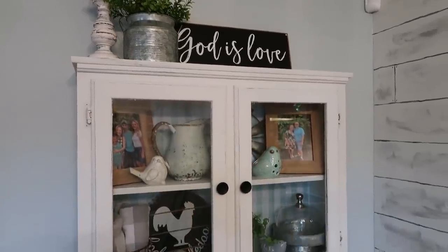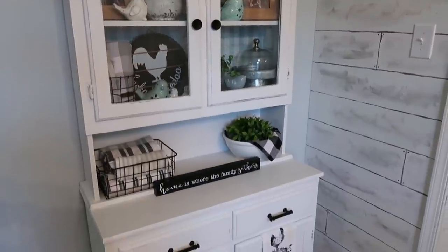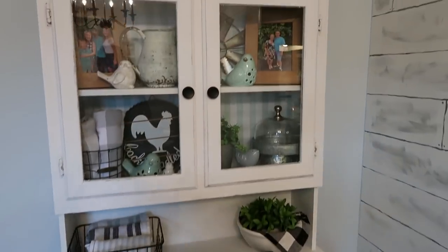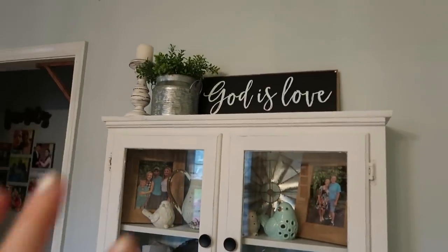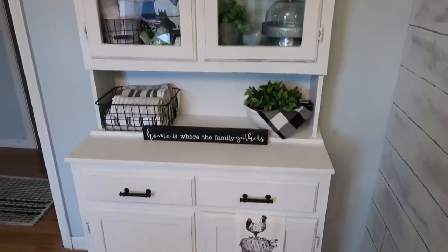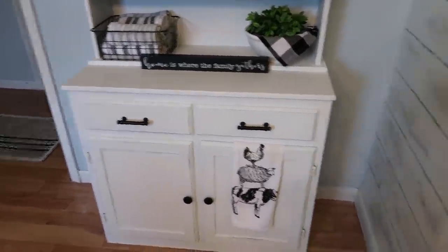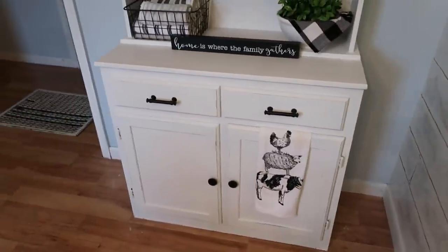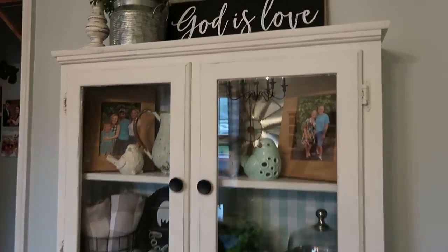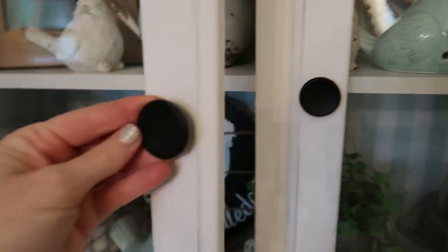So there it is with the doors shut, and it is busy, it is full, but I love it. I think it's nice to have all of the decor contained right here, so there's nothing on the wall. It doesn't make it look too busy, I don't think, but I like busy walls and stuff. There's paint and dust and all kinds of stuff on the floor. I still need to clean that up, but I think it turned out really, really pretty. And I love these knobs that I chose.